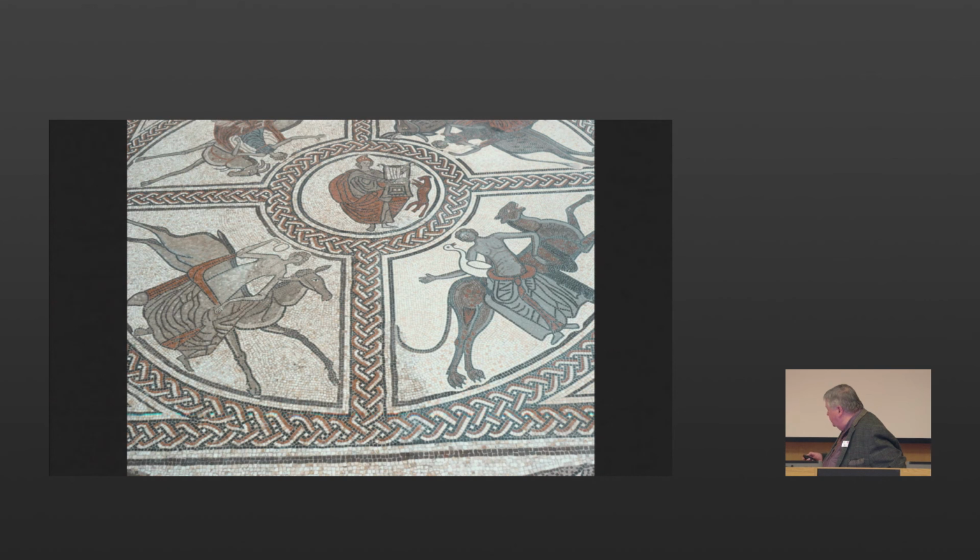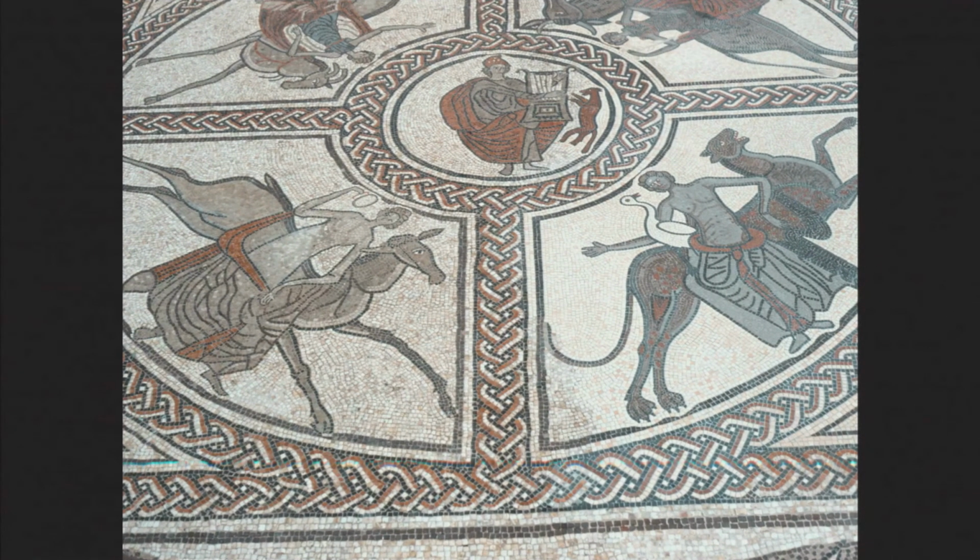These are the second two figures, there's Venus. Her belly is actually redone. It doesn't look like that, ultimately. I've just selected this slide because it shows them both.